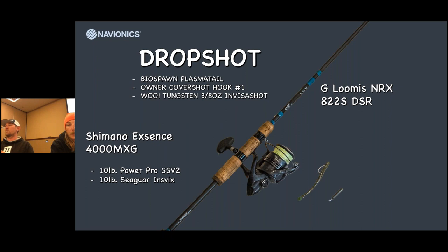I'm using a G. Loomis NRX. You'll kind of see I'm a little bit snobby when it comes to my spinning rod and reel combos. I'm from Minnesota. Like I always say, I think we're born with hockey skates on our feet and spinning rods in our hand. The NRX is, in my opinion, one of the finest spinning rods made. It's hard to get away from it.